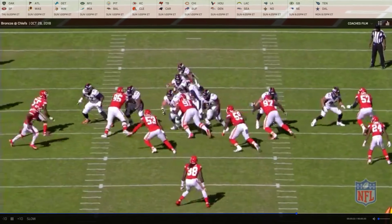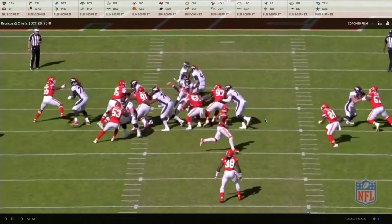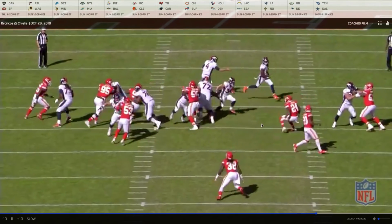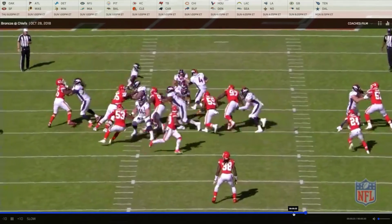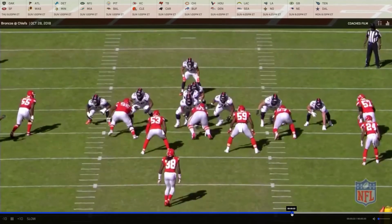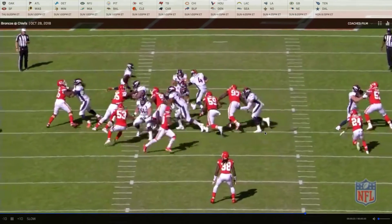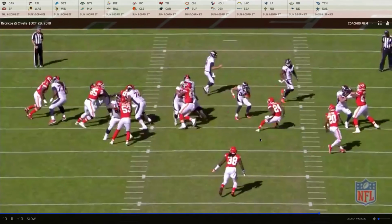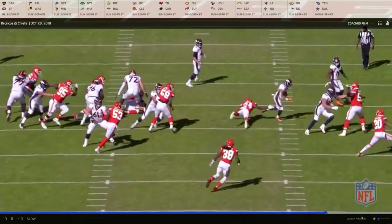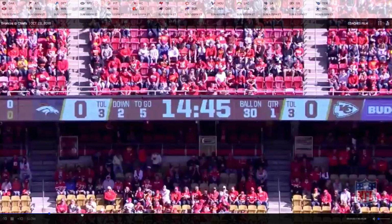Let's check out Garrett Bowles here working on number 97, Allen Bailey. He does get beat at the point of attack by Allen Bailey. Let's look at the hand placement of Bowles. Allen Bailey seems like he has size on him, but he is also getting lower than Bowles, and his explosiveness beats Garrett to the punch, but Phillip Lindsay is able to make a great jump cut there and make a nice run there on first down. So let's get to the next play.